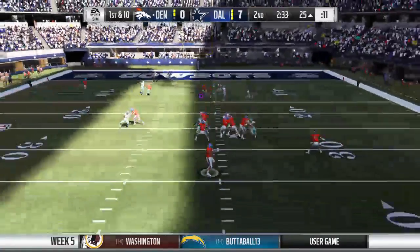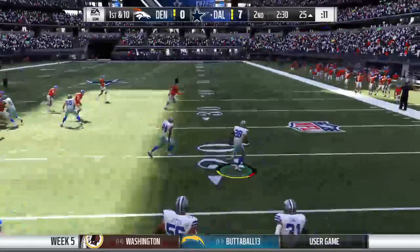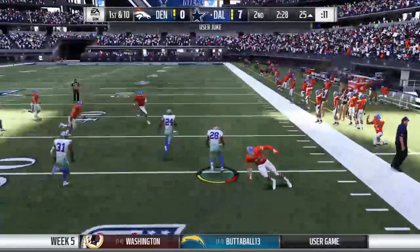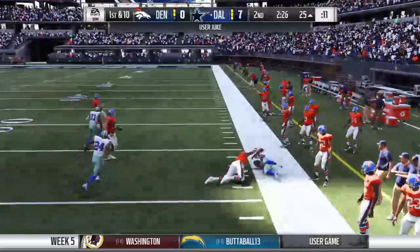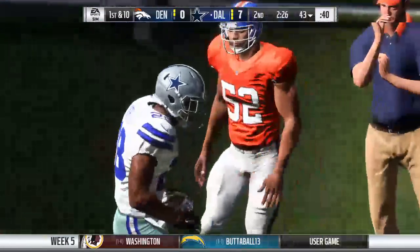They go play action here on 1st down. Into double coverage, and it's intercepted. Picked off at the 11. Ooh, with a juke. And a great return as he takes this up just shy of the 45.